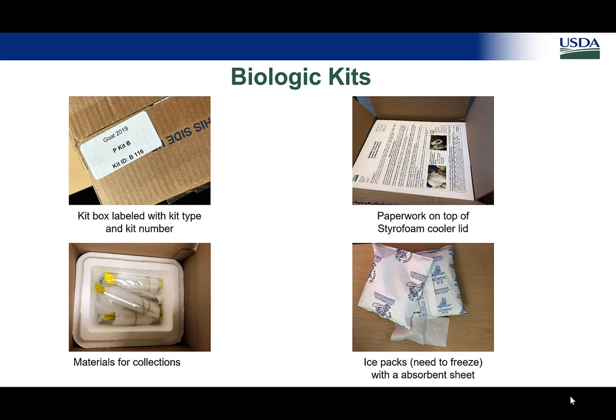How are we supposed to spin down? Yeah, a lot of us don't have them. If you don't have them, it's okay. They would appreciate it, but it's not a requirement. Okay. Any other questions on that? No. All right.